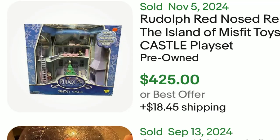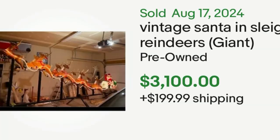Next, we have a very, very expensive item. Perhaps you've seen this. I know I've seen it on people's rooftops. It is the blow mold Santa sleigh and reindeer combination. These are huge money if you can ever get your hands on a complete set. I'm sure even just pieces of the set sell for really good money as well, but if you can get the whole thing, look at what they sell for. $3,100 this set sold for. So that is huge money.